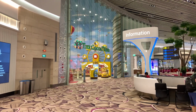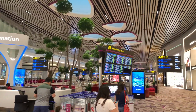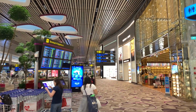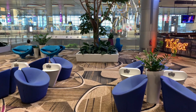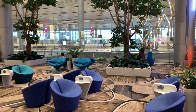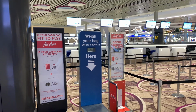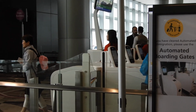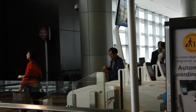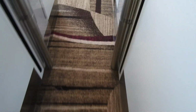Airasia uses Changi Airport's Terminal 4 in Singapore. This terminal is Changi's latest passenger terminal, and it clearly shows, with everything looking fresh and spotlessly clean. Similar to other airlines operating from Terminal 4, Airasia uses automated check-in kiosks with little in the way of counters. Overall, the system was easy to use and intuitive. What sets Terminal 4 apart are the automated boarding gates, which are unique to Terminal 4.